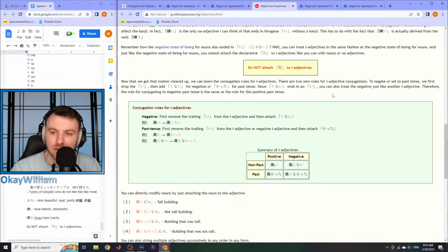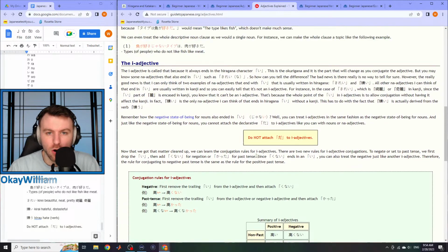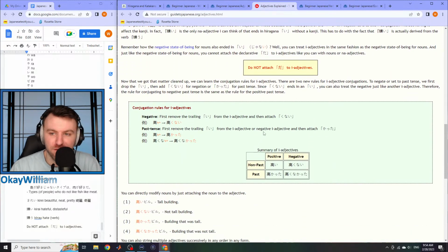Kunai ends in i, so you can also treat the negative just like another I adjective. We are too deep into this. I have no idea what this guy's on about now. I'm sure someone would see this and say it's actually very simple, you're just dumb, and that's fine. But we need some explanations before we get into this. I get it if you already know this, but like, fuck.